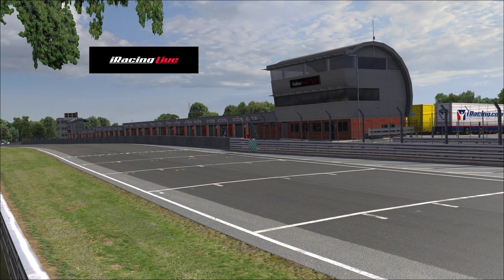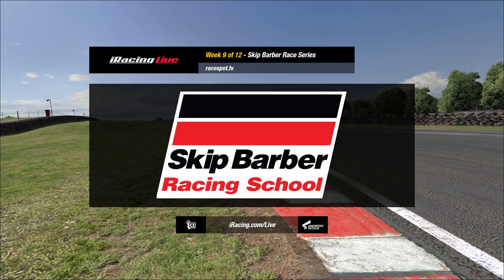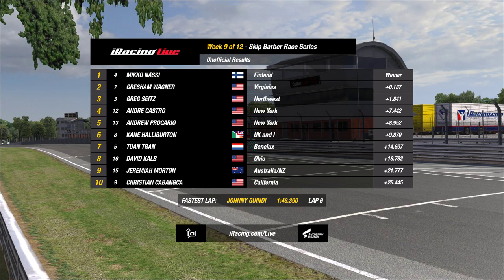Alvin, that was, honestly, the race of the season thus far. For a track that is this narrow, we weren't expecting that much action, but drivers really threw caution to the wind. Some drivers wanted to go for position, some were trying to go for the win, and at the end of the day, Mikko Nasi came in, did the job that he had to do. Up in the middle pack, they didn't disappoint either.